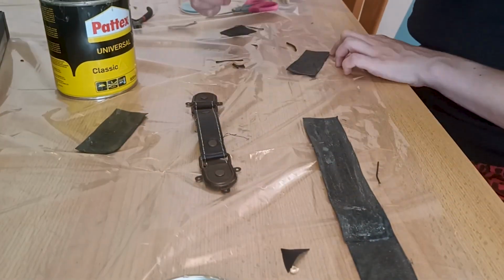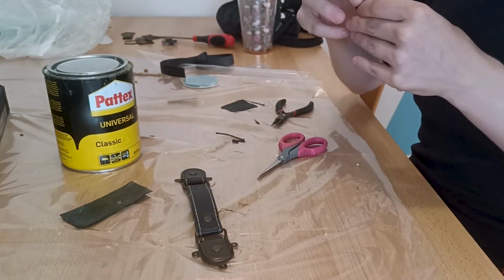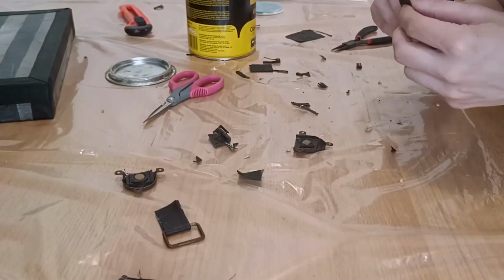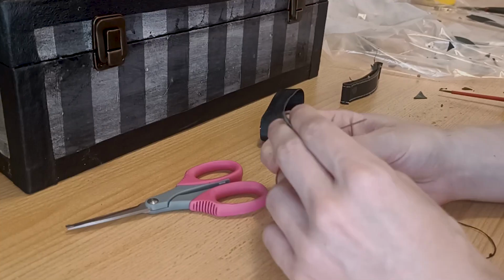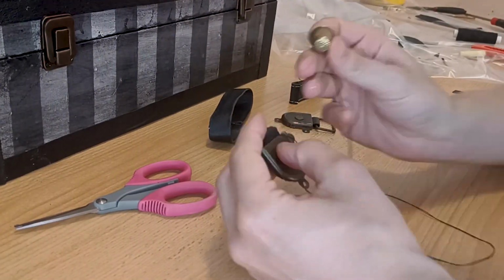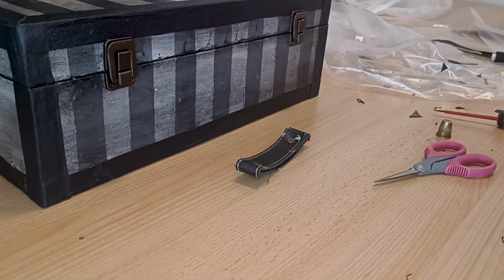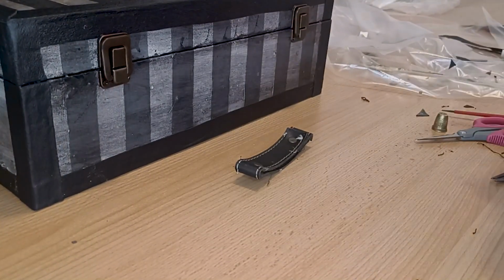Now the only thing left to do is the handle. So I removed the old leather pieces and replaced them with new ones. I glued the new leather on and secured it with a hand stitch. Since I don't have the equipment or patience to replace the original punctured leather thing, I don't know how this is called, I just used the old glue-on method.